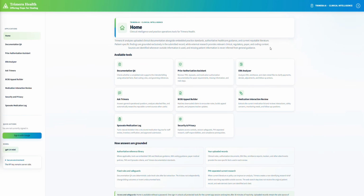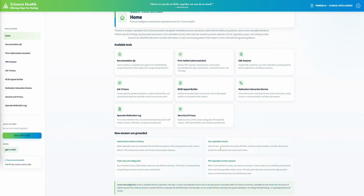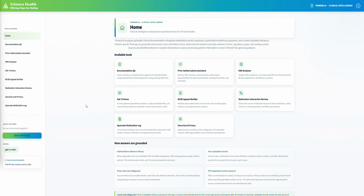Introducing Trimera AI, a new platform designed to support both clinical and administrative workflows across Trimera Health. By thoughtfully integrating the power of artificial intelligence into our everyday processes, Trimera AI helps organize information, reduce repetitive work, and provide clear, useful insights, allowing our team to work more efficiently while keeping professional judgment at the center of every decision.